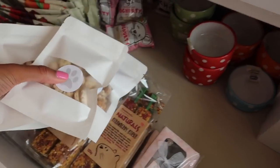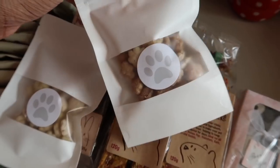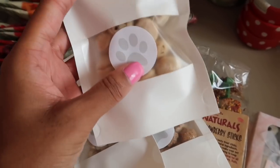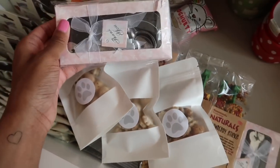So here's another order. This one is for two of the ocean nibbles. This is the whole wheat original one. This is just the original, and some vanilla paw print cookies. And they also want a pack of spoons. So this is their whole order.